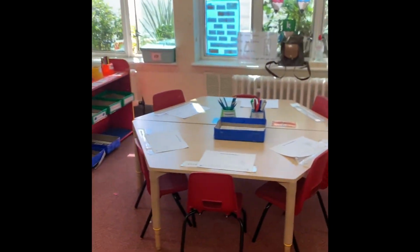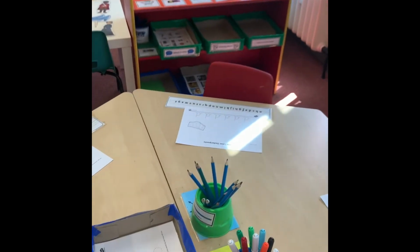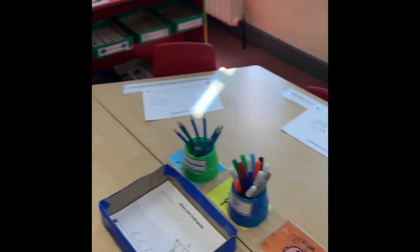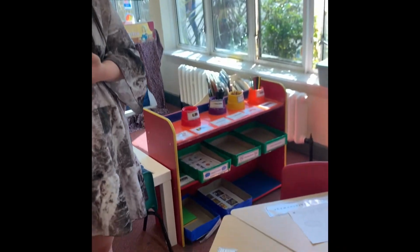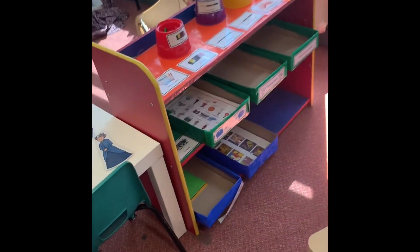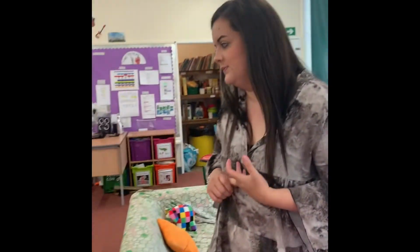Over here is our writing area. Now we use this to do tracing, making sure our fine motor skills in our fingers are working properly, to make sure that they're getting really strong. And we have lots of different things to choose from, colouring in, line tracing, to drawing your own. And we also have some step-by-step guides on how to draw certain things.